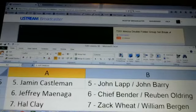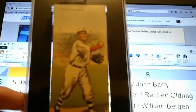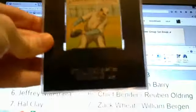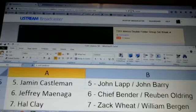Right, card number 7 goes to Hal Clay, and that's Zach Wheat. Another SGC 40 on this one. And William Bergen. Really fascinating design on this set. I don't know who came up with the idea. What if we had the players share legs?